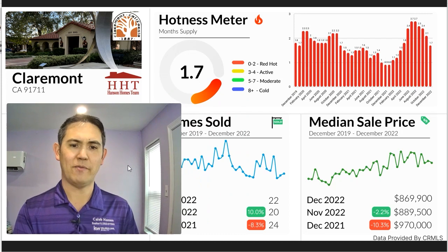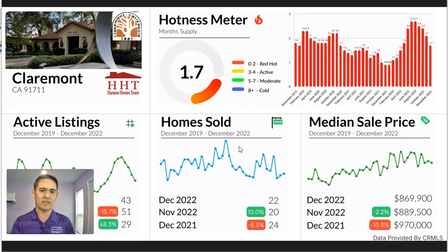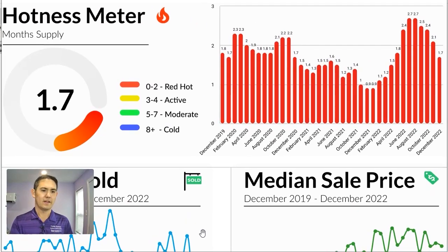But let's look at how the supply and demand dynamics are going. So I'm going to zoom in a little bit here to make this easier to see. Okay. So we've got 1.7 months of inventory right now, and the transition to a buyer's market would happen somewhere in that 5 to 7 months of inventory range. So we would have to nearly triple the amount of inventory that's available relative to how much demand there is in order to shift the Claremont market into a true buyer's market.